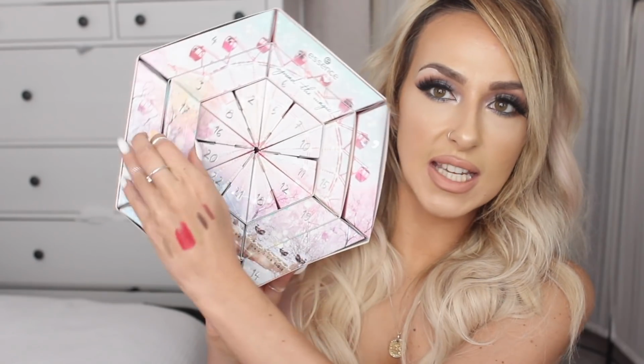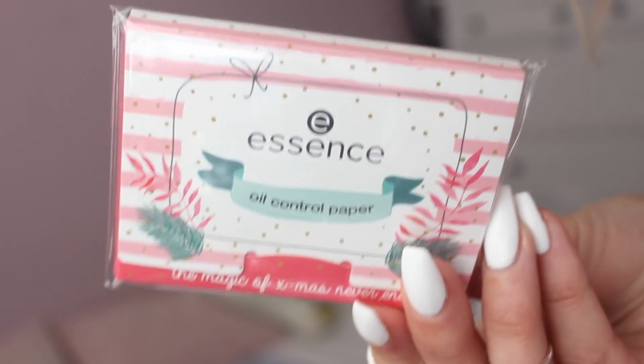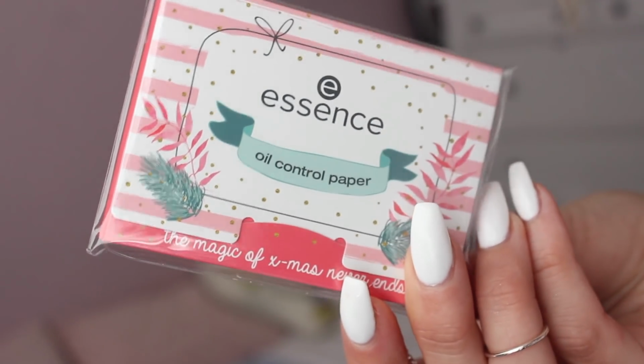Time for number 17. Number 17 says, may your day be as flawless as your makeup. I don't know why I keep reading the sayings, but I just think they're kind of cute. This is oil control paper. Great. Love that. Blotting paper. Cannot go wrong with that, especially on my face because my oils are always overproducing.